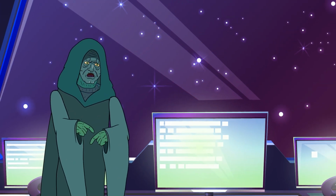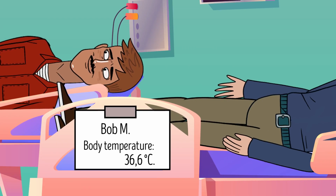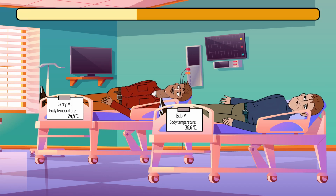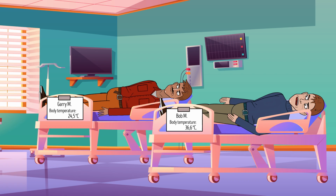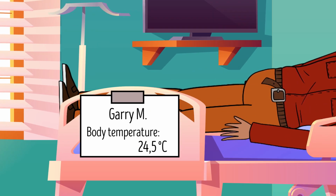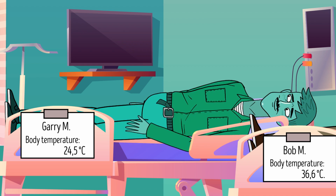The second creature the Protectors League was searching for was an extraterrestrial being. Take a look at their two suspects. Who is the one hiding from the League? Look at Gary M's hospital patient chart. It says his fever is 24.5 degrees Celsius. A human can't have such a low body temperature. He must be the creature.